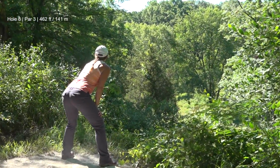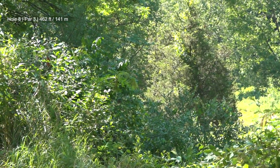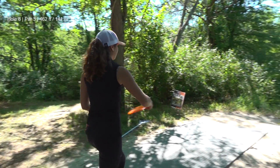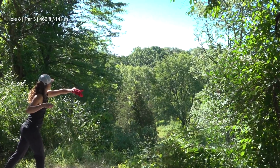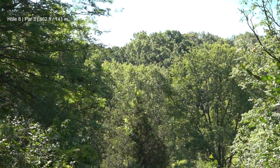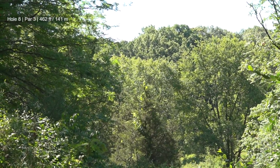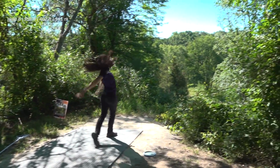You're throwing at trees, as you can see. All you see is trees. But it's down and to the left, 462 feet, par 3. There's a play low, like Hokom did, and there's a play high, like Weese did. Either way, you want to throw at those trees and have it hyzer out left. So the basket's a little bit to the left, and then it's slightly uphill with like a tunnel, but not too bad. No, not too many trees.